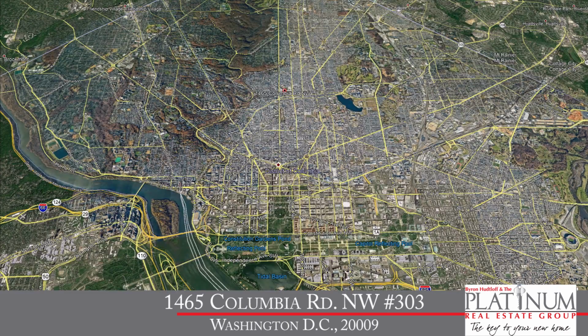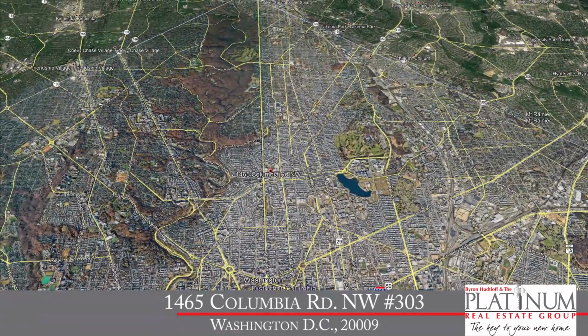Byron, excited to check out this beautiful condo. We're going to do that in a moment. But first, let's talk about where we are. This has got to be one of the hottest areas in D.C. Well, Jim, today we're in the heart of Columbia Heights, exactly right, one of the hottest parts of all of D.C. Today we're at 1465 Columbia Road.